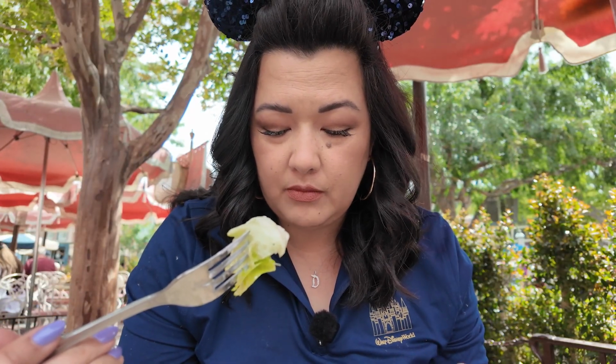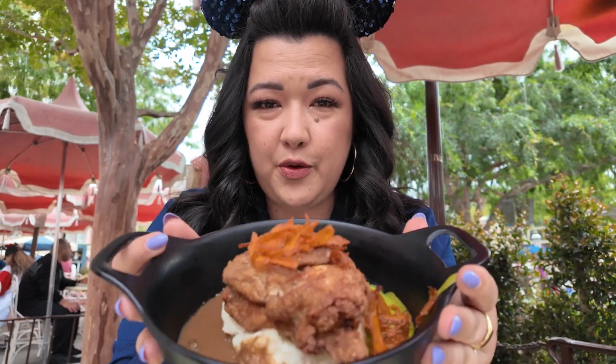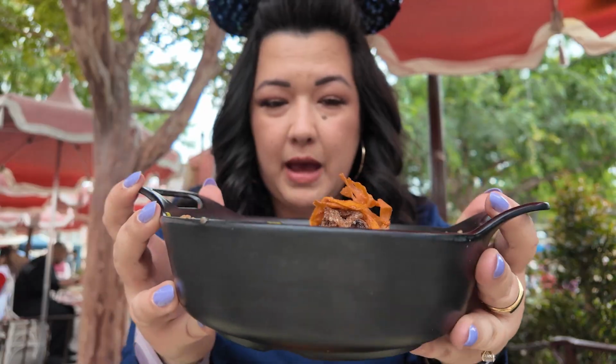Here we go. Crispity cold iceberg lettuce, great wedge, little bits of bacon. So now for the star of the show, the fried chicken. I know I said this before, but the dining package comes with the meatloaf. AJ has started to dig into his meatloaf, but this is what the bad boy looks like. It's like steaming. It's hot meatloaf. It's nice and warm. Woo-hoo.